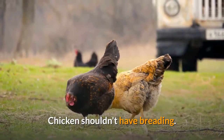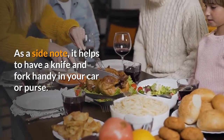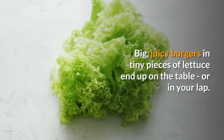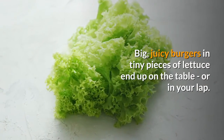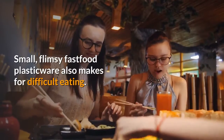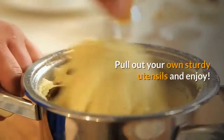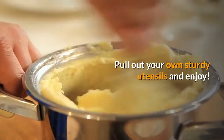Chicken shouldn't have breading. As a side note, it helps to have a knife and fork handy in your car or purse. Big, juicy burgers in tiny pieces of lettuce end up on the table, or in your lap. Small, flimsy fast food plasticware also makes for difficult eating. Pull out your own sturdy utensils and enjoy.